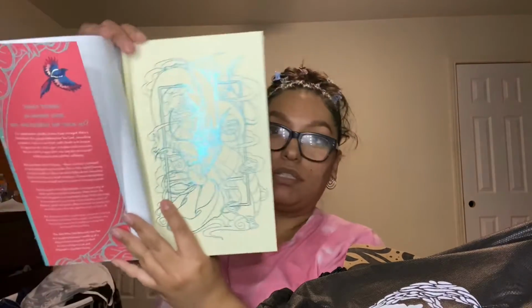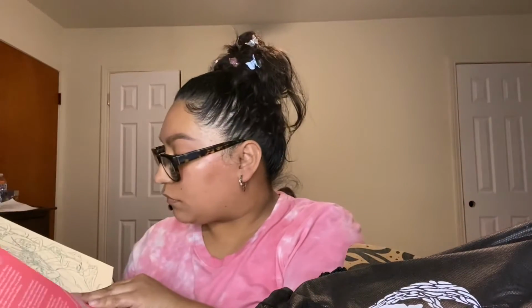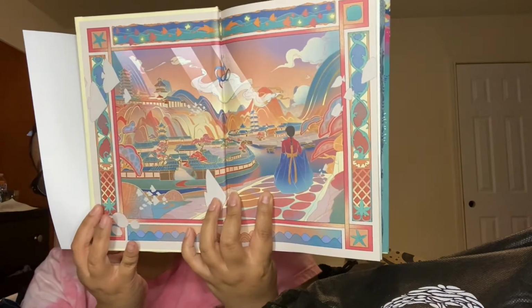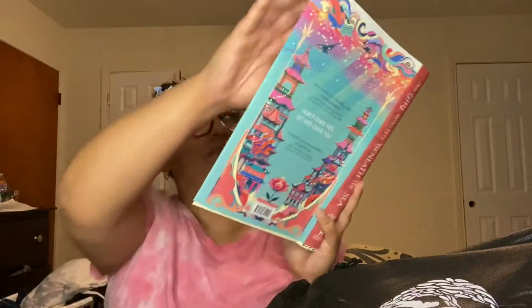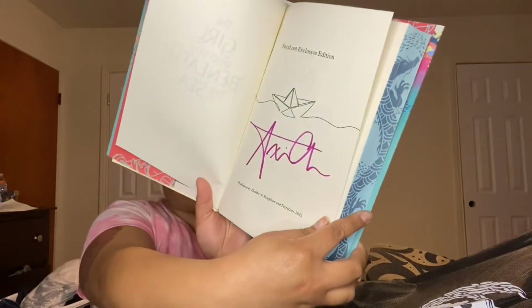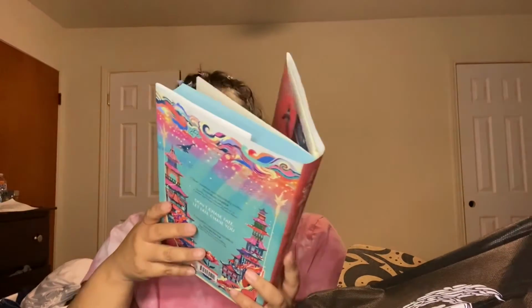We have some embossing on the front. That's beautiful. We have some art in the front of the book, or the end pages. Again, stunning. Here's the other side. And then, of course, the author's signature. This is a pretty edition, not gonna lie.